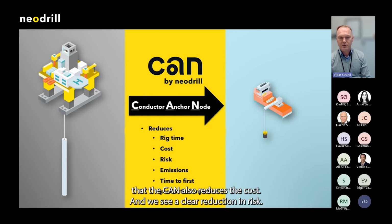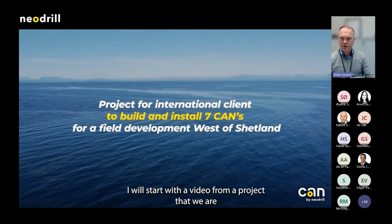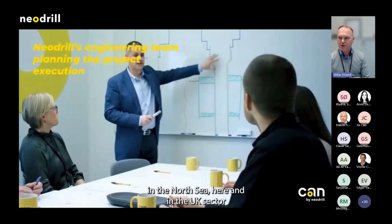And we see a clear reduction in risk, and I'll talk more about that, and a huge upside in emissions. And talking about development wells or CO2 injection wells, which is very popular these days, we also see a reduced time to the first production or injection. I will start with a video from a project that we recently delivered and are continuing to deliver in the North Sea, here in the UK sector.